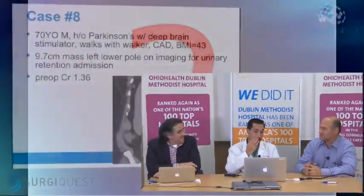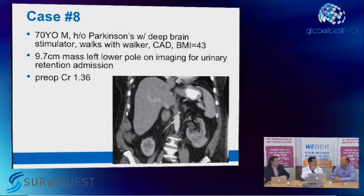And the more it grows, the more difficult your partial nephrectomy, and the more likely the patient's going to get a radical nephrectomy. Yeah, and again, that's why I vote for not necessarily doing surveillance in these patients if eventually you're going to have to do something. Yeah, you're probably right. It's a good point.